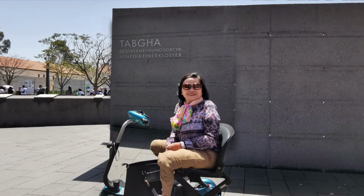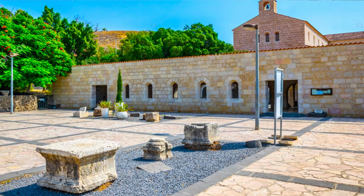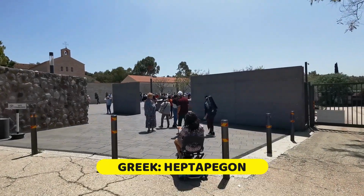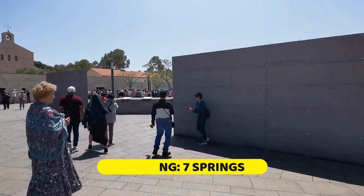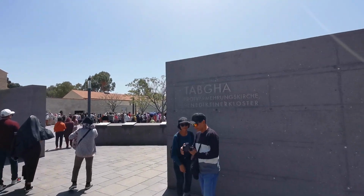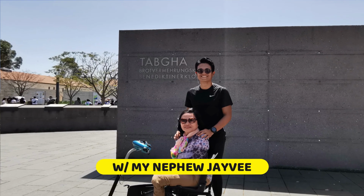Tabgha is situated on the banks of the Sea of Galilee. It is an Arabic adaptation of the Greek name Heptapigon, meaning seven springs. Our tour guide Sam explains to us the churches of Tabgha.